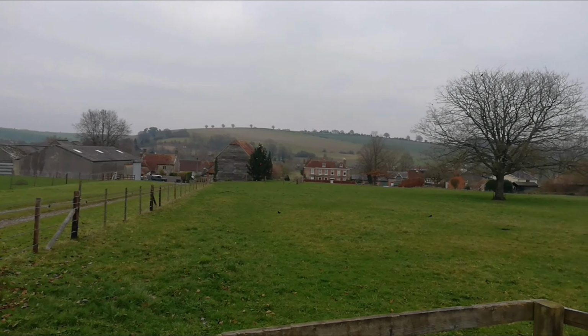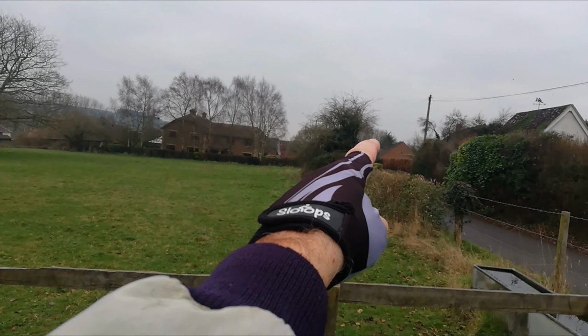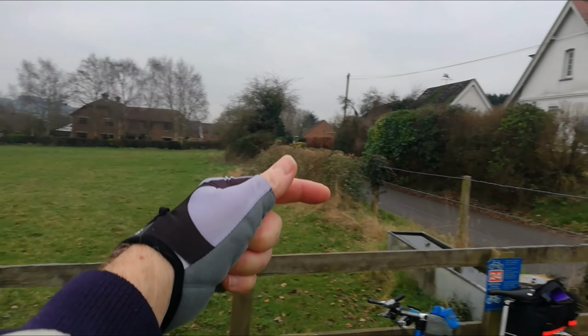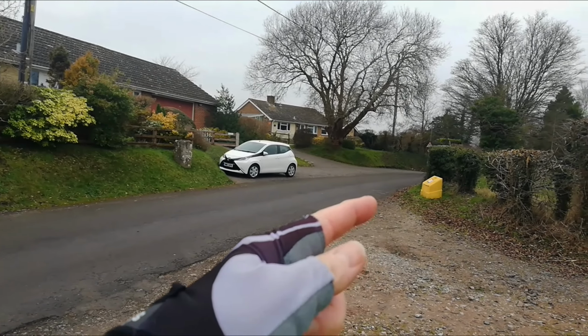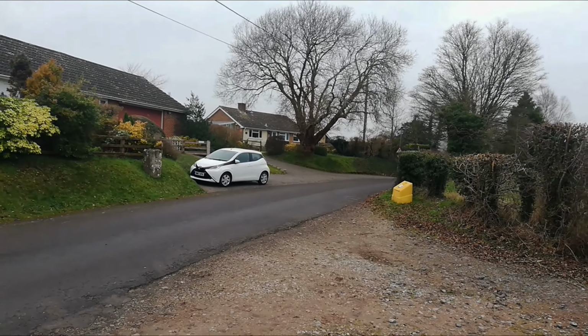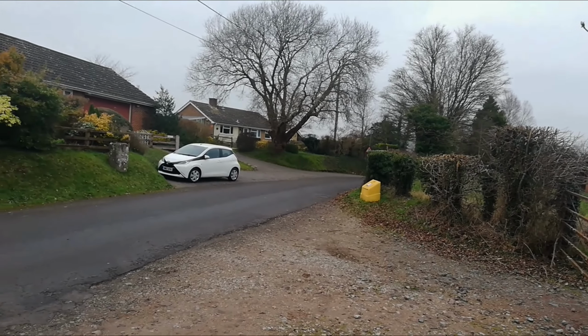I made my last direction change a few miles ago, so I came in from that way along to Wilton, and then I've taken this right hand turn up here and I'm now heading along the Wylye Valley. This is one of the options for the Wiltshire Cycleway down to Salisbury from Warminster. It's really nice, I've ridden this so many times.